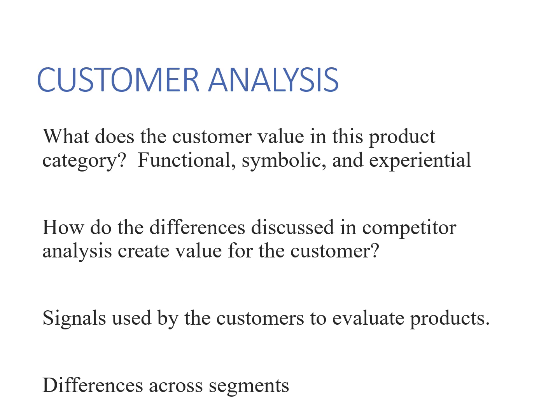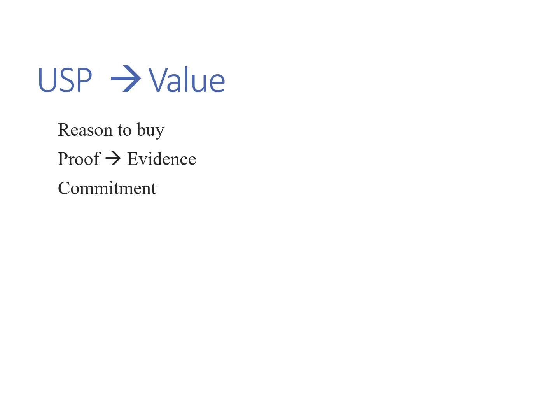And then we need to identify the signals used by the competitors to evaluate products. And then we need to, of course, once again, focus on differences across segments. It may turn out that we need to focus on a very specific segment that wants a very specific thing in that particular product category. Once again, that means we can't appeal to everyone, but in fact to just one specific segment.